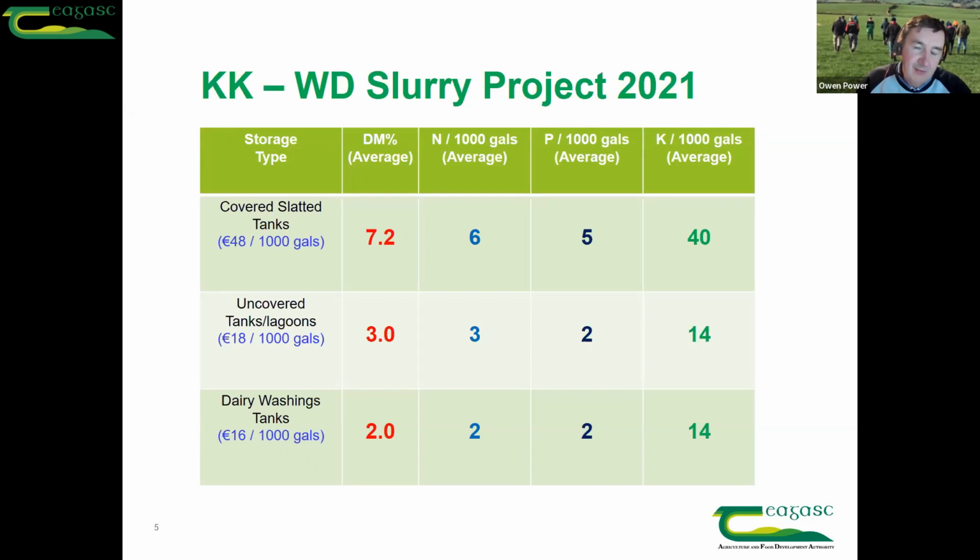So it was basically whatever urine and slurry is coming off the animals themselves. And averages are nice, right? But they're very dangerous, because there's a huge variation. And we saw this when we got these slurry samples taken. So the average of these slurries in the covered tanks was 7.2%, but that ranged from 3 up to 10. So there's a huge variation. But look, I'm not going to dwell on that. But look, the average was 6 units of nitrogen, 5 units of P, 40 units of K. And just to highlight, the K was the one that was the most variable. That ranged from somewhere between 17 and 67 units of K in every 1,000 gallons. So there's a huge variation, even though they're all covered tanks.